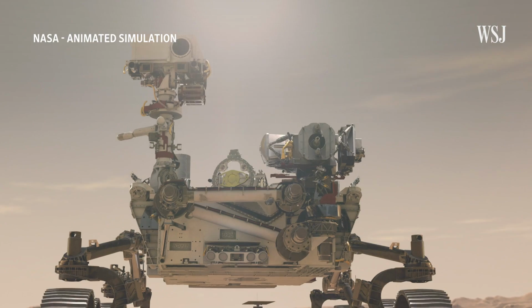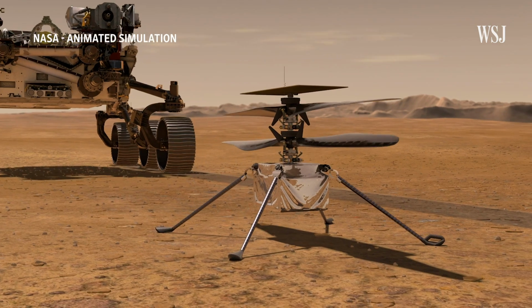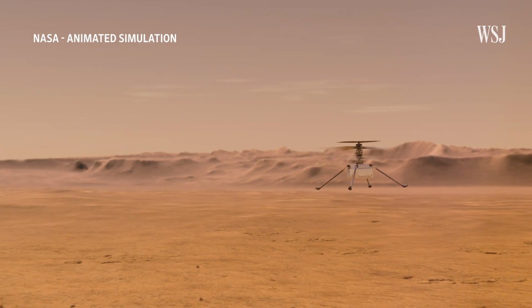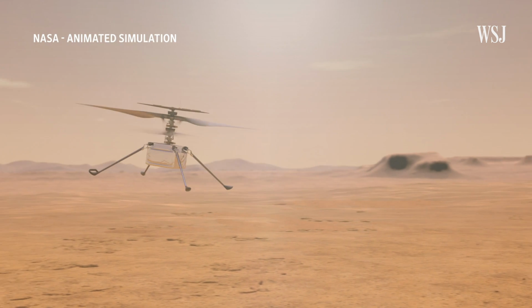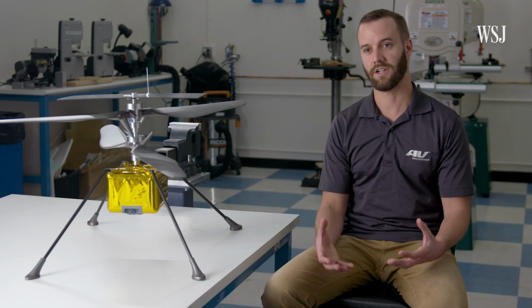There have been a lot of other space probes and missions that have gone to Mars, and so we have some understanding of the environment. However, nobody's ever flown on Mars before. What we do know about the Martian environment suggests that flight as we know it would be difficult. The Martian atmosphere is much thinner than Earth's atmosphere. It's very similar to Earth at about 100,000 feet, actually.